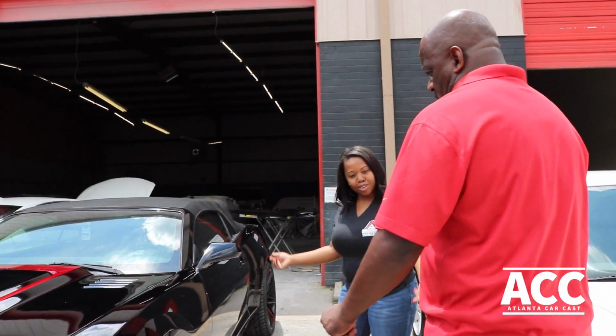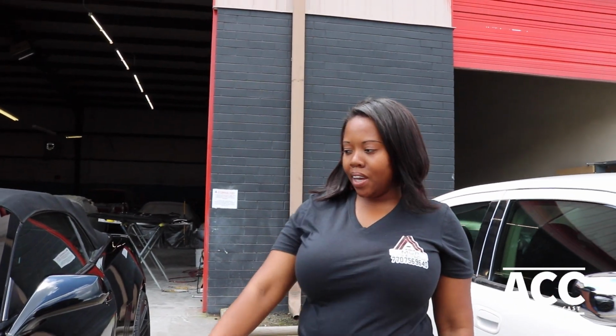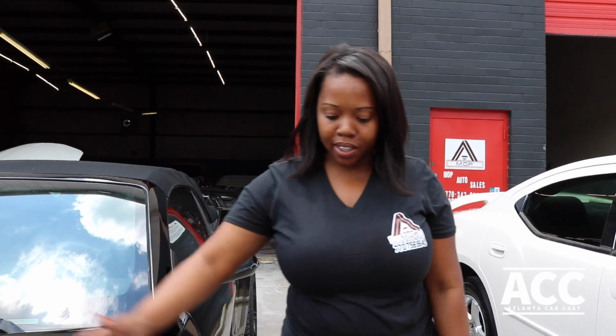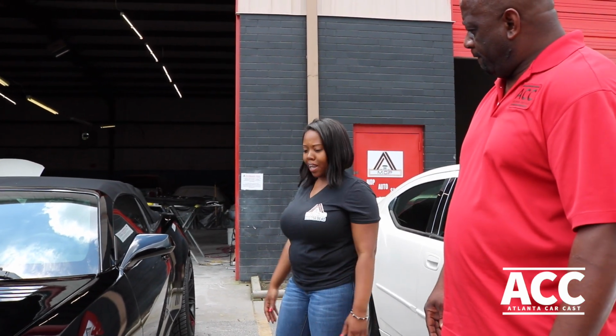Another scuff and shoot. Everybody, you know, it's real. It's real in here. We just keep it real. He did get House of Color for his hood, but this was a restoration. He took it to one body shop, and we had to bring life back to it.